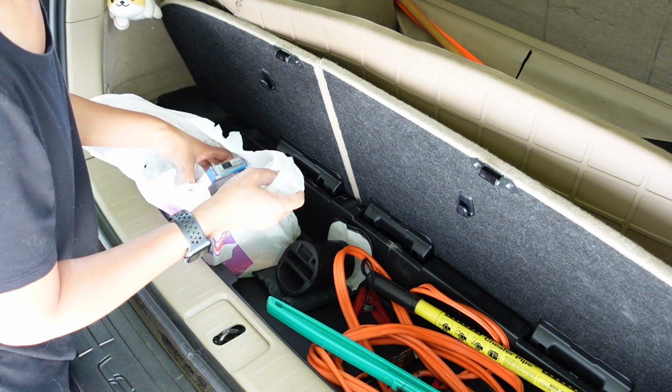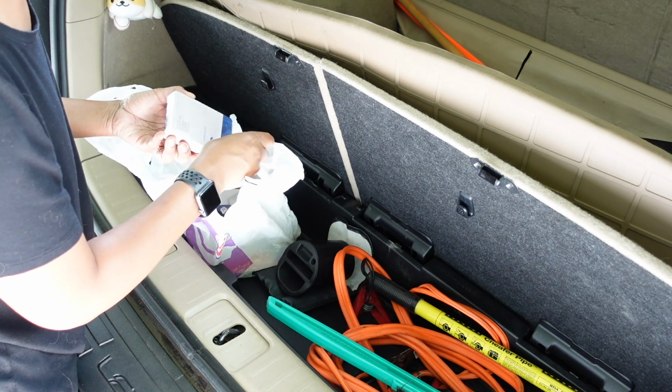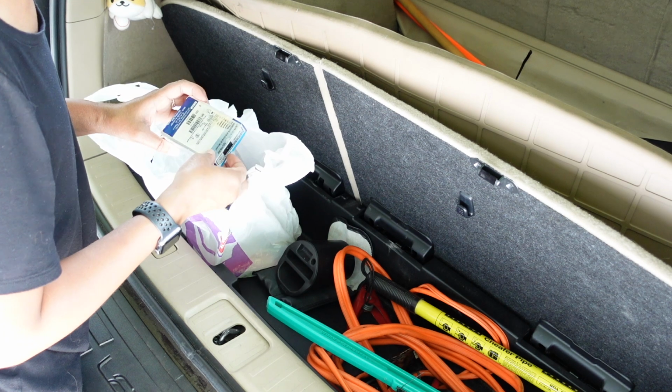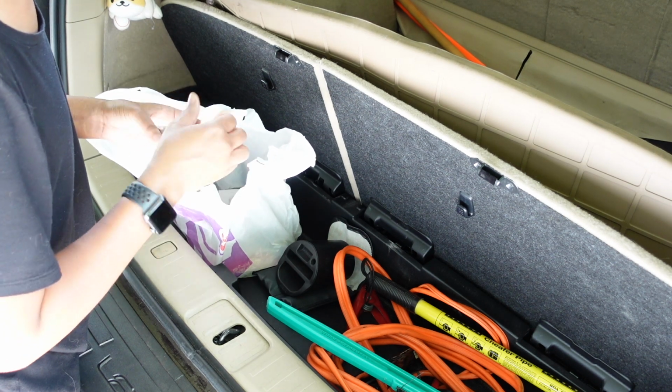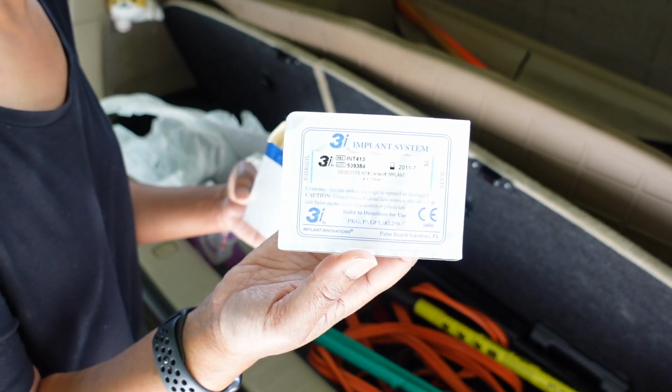Oh boy. What? Implant system? Are these dental implants? These are like dental implants? Like a little kit?